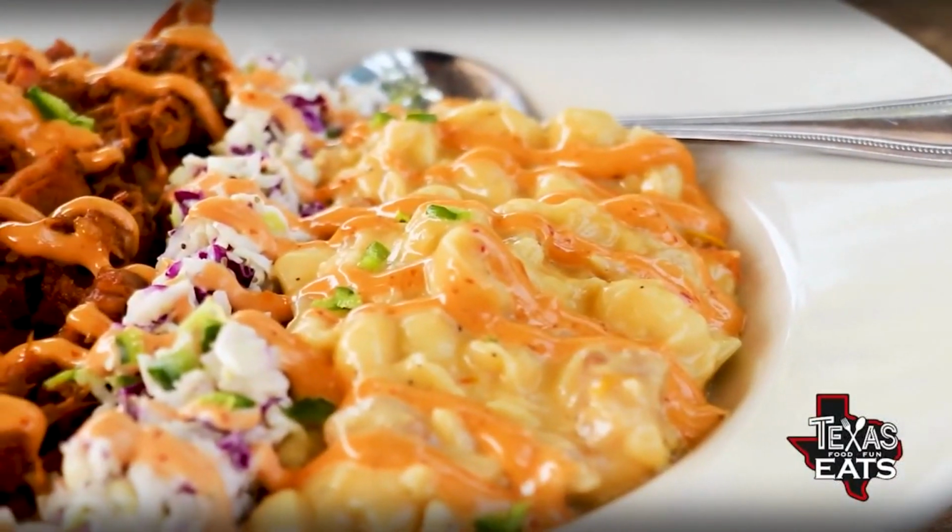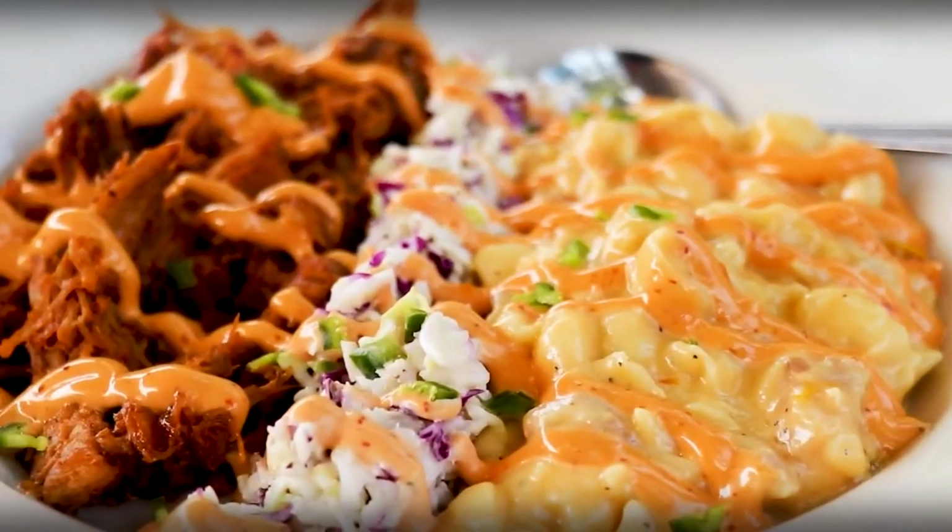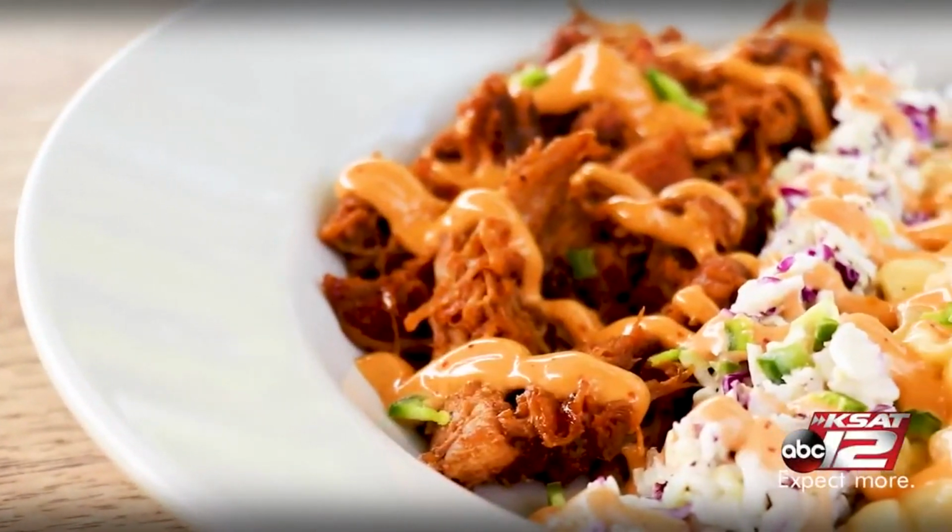The mac and cheese is going to change your life. Super delicious, nice and creamy. It's the reason why I would come out to Kerrville. You get that slaw in the middle, so it has that acidity as well. The shredded meat on the side. So you're getting that bite all together. I mean, this dish will fill you up. It's a super creamy dish, and I love the meat, super tender, falling apart. That is very addicting mac and cheese. I'm going to go in for another bite.